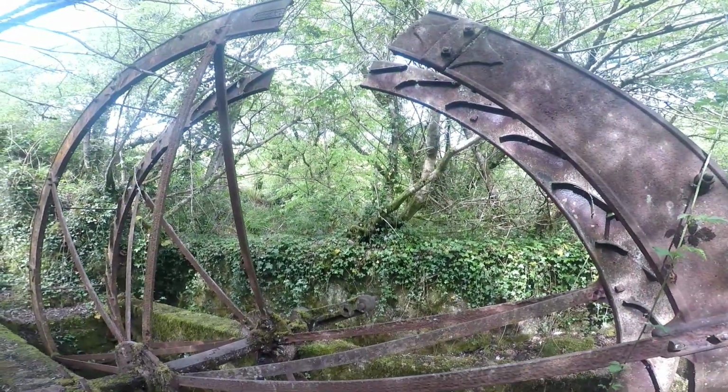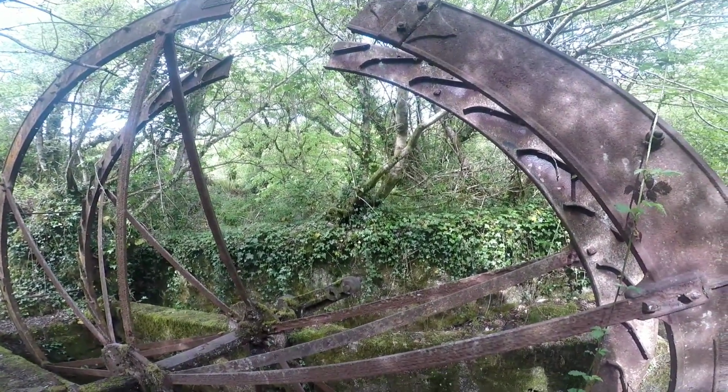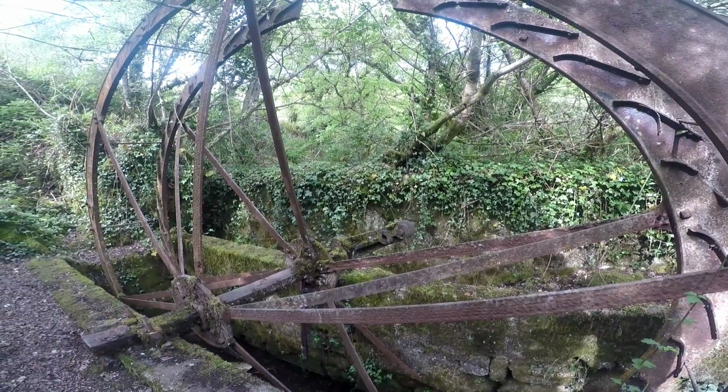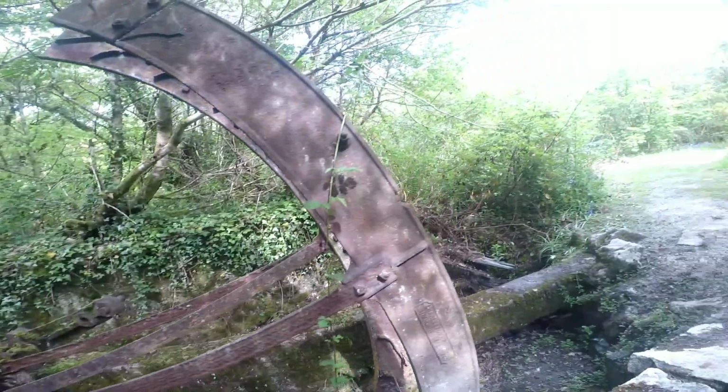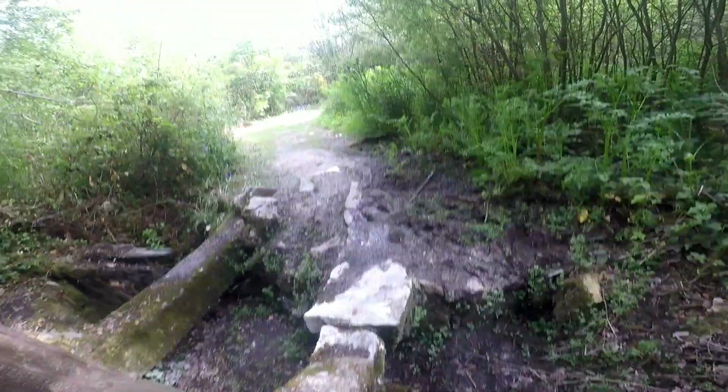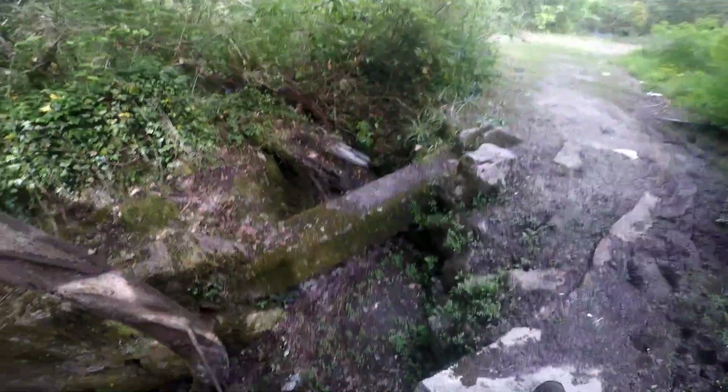So I didn't know until a few years ago that Charlestown, where they've got the ships, where they make films and that, used to have its own foundry. I never even knew that. I've known it for a while now, but yeah, it's quite boggy in the valley there today, yesterday.